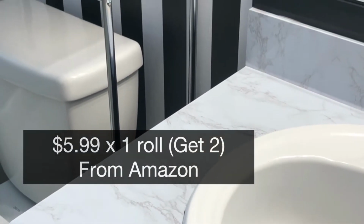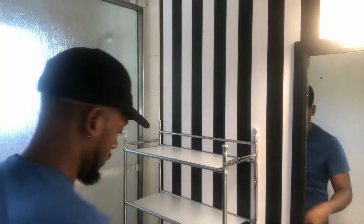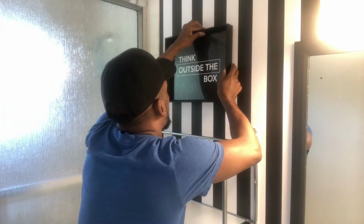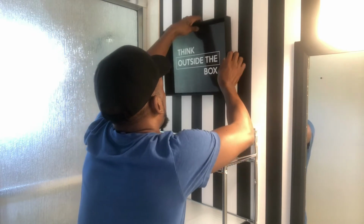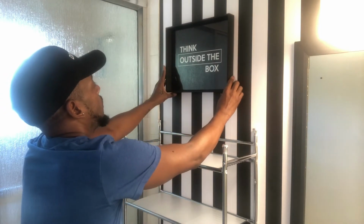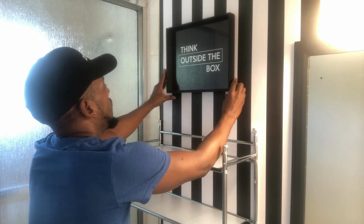To finish off this $30 transformation, I covered the countertop in this faux marble that really makes it feel more chic and high-end. When decorating a small space, choosing the appropriate size decorative items is going to be key in maximizing the space. This 12 by 15 sign that says "Think Outside the Box," I think I got it from Marshall's for $8.99, was a perfect addition to this space.